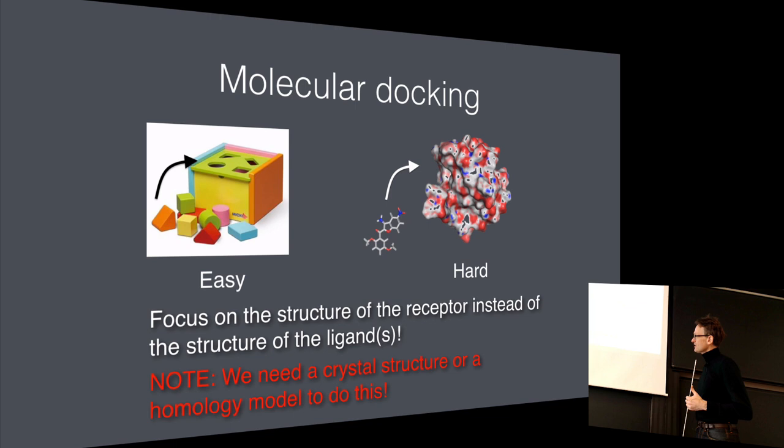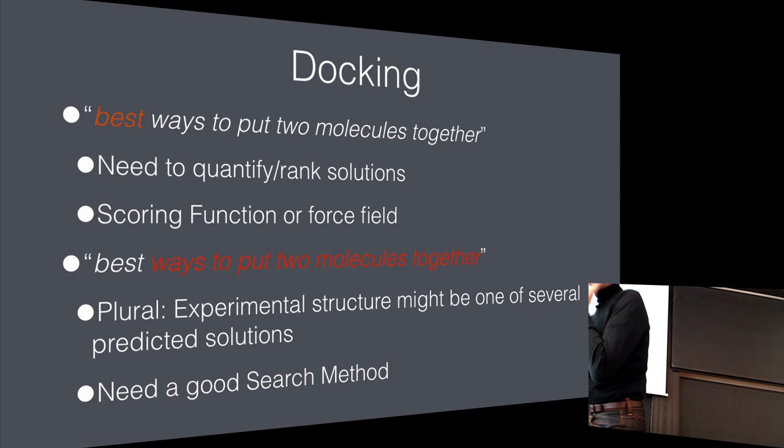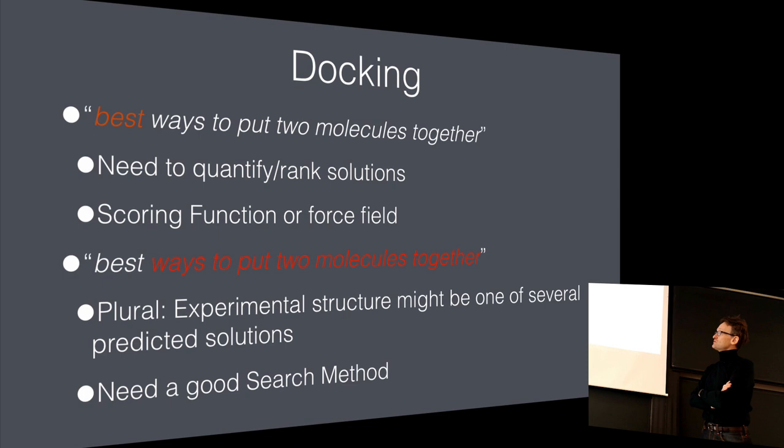But to do this, you need a structure of the protein, at least a homology model, but ideally a crystal structure. And that's why quite a few pharmaceutical companies spend millions, if not billions of dollars to determine structures of important targets. And docking, in a way, is very simple. What we need is the best way to put two molecules together, and we need some way of saying how good it is. We typically don't use a formal force field here because that would be too expensive. So I need a very cheap way to say, was this good or bad?